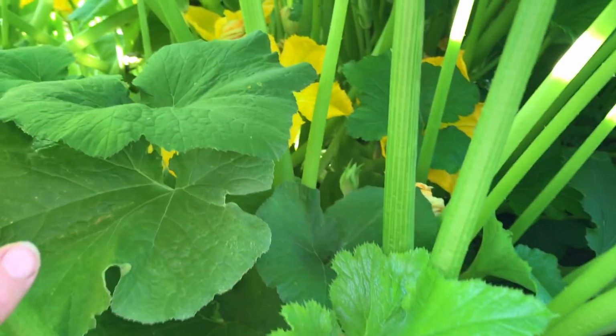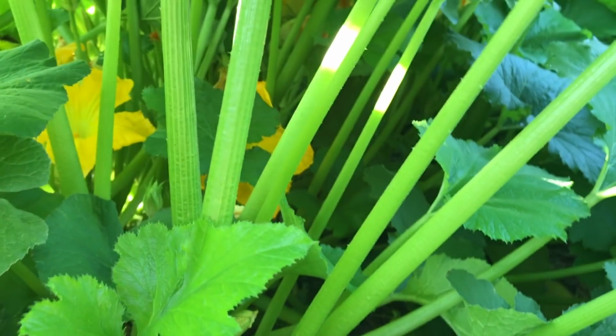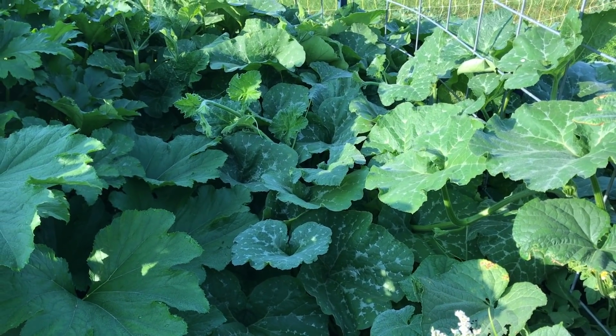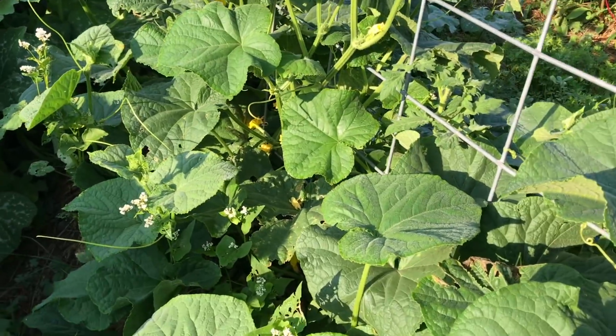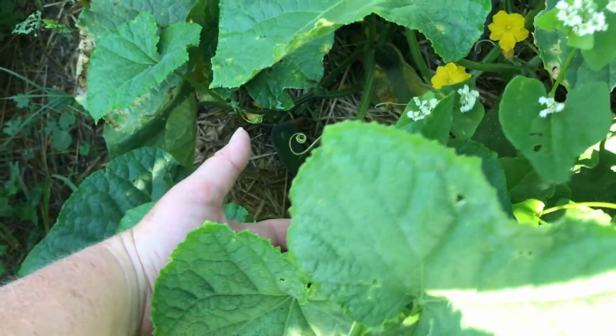Look at all those flowers. I don't see any actual squash growing yet. Or zucchini. It's nor, not or, when it's a negative. All right, and here we got other kind of squashy things growing. Greek red squash. Cucumbers. Weeds. Let's pull the weeds. That's not a weed. Where's this one? Here's the weed.